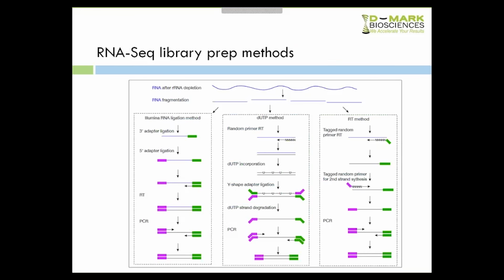So here's a visual of your standard RNA sequencing workflow. So as you can see, they all involve the fragmentation step. Here's three different ways. You have Illumina RNA ligation, your DUTP method, and then your RT method. So they all have your fragmentation, your reverse transcription, and then your PCR. It's easy to visualize how fragmentation and PCR can affect your data quality, but not many people are thinking about the reverse transcription step. So I just wanted to go into detail of how RT artifacts can affect your data.